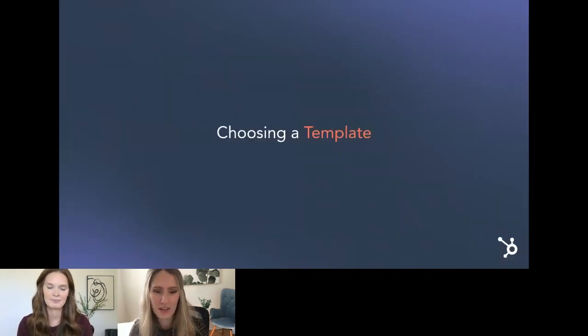All right, so next in your website design process, you'll want to choose a template. So first things first, what is a template?